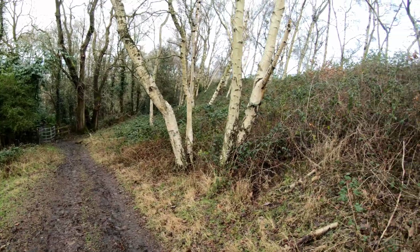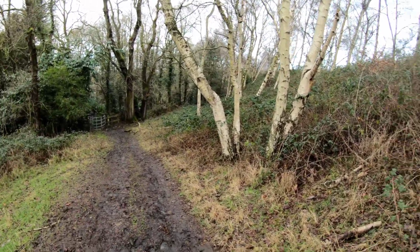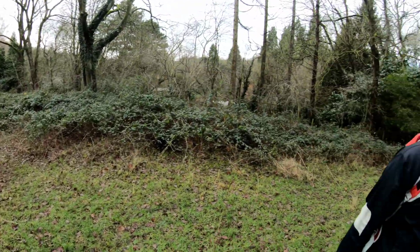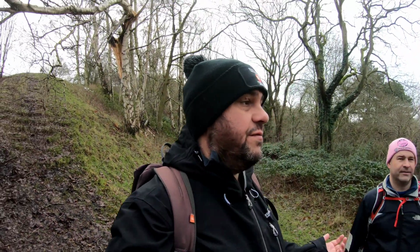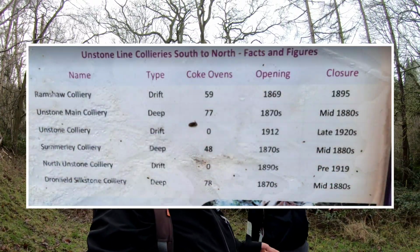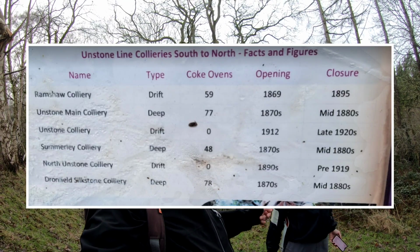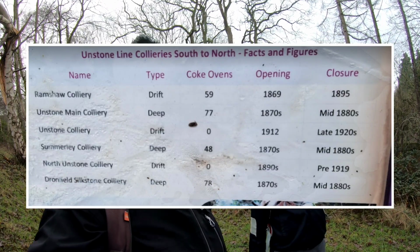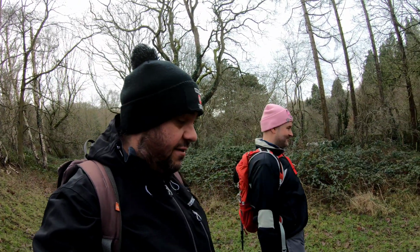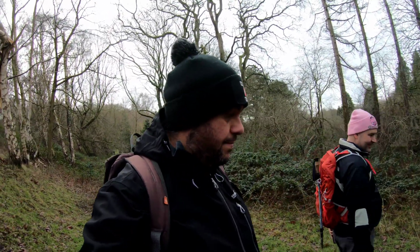So we're going to see a few collieries. Give you a 360 on where we are. We're going to see a few collieries today. We're around the site of the first one that we're going to be passing, Ramshaw Drift Mine. John has got a big thing of facts, which is a good job because I never remember these. Opened 1869, closed in 1895. So it's very old then. It's been closed well beyond living memory.